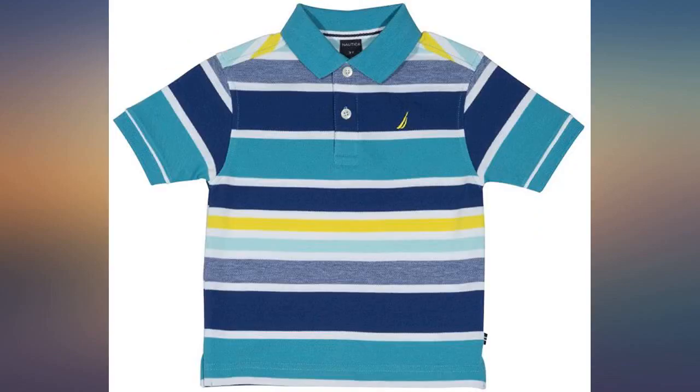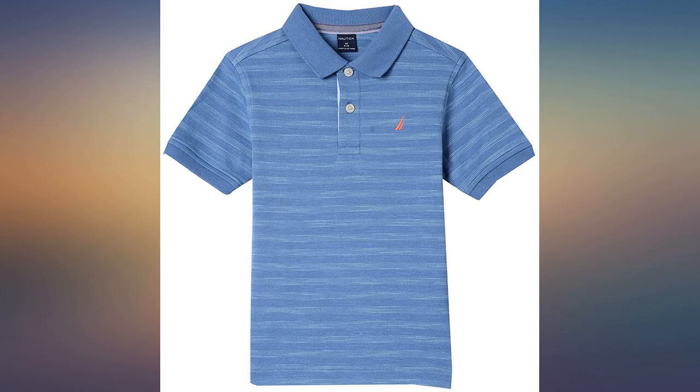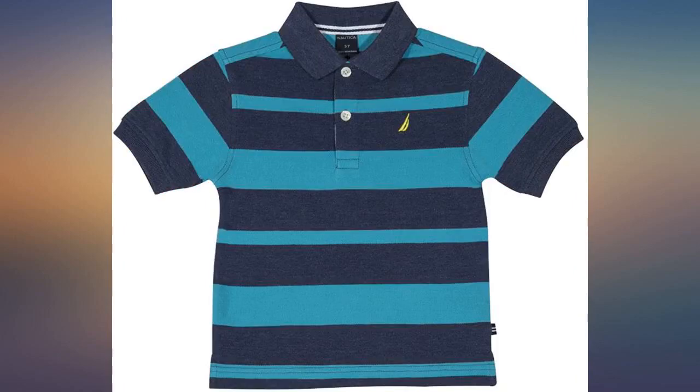Gorgeous polo shirt. Excellent quality. Nice colors. My kid loves it. Really nice quality and vibrant colors. It's a great looking shirt. Very nice shirt with vivid colors. Quality material and craftwork. Colors and style were great.